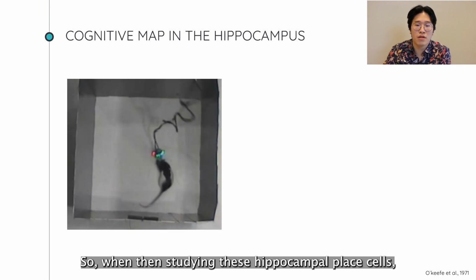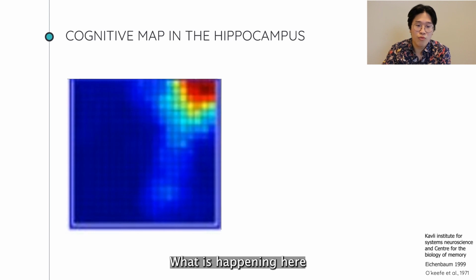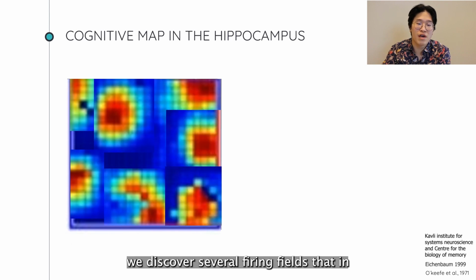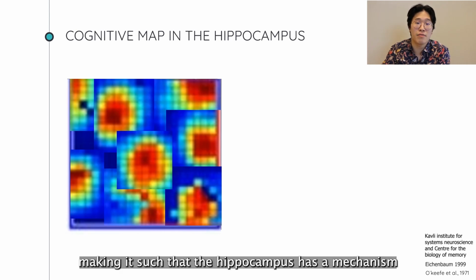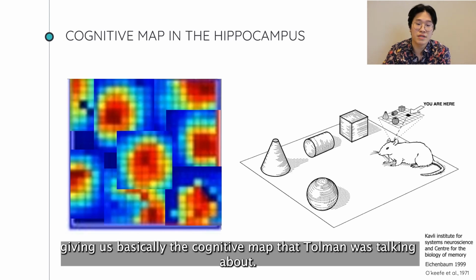When studying these hippocampal place cells, we can discover different firing fields of these neurons. What is happening here is that when we measure several hippocampal place cells, we discover several firing fields that in sum will cover the entirety of the arena, so that the hippocampus has a mechanism that can track the position of the animal wherever it is located in space, giving us basically the cognitive map that Tolman was talking about.